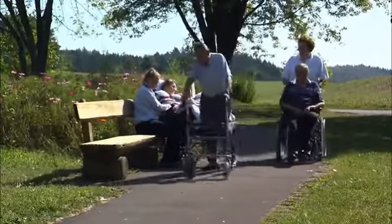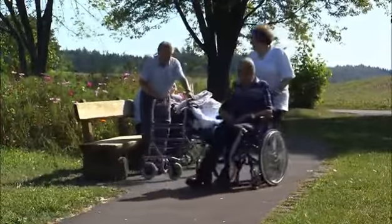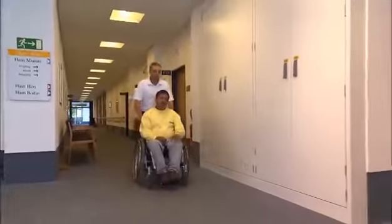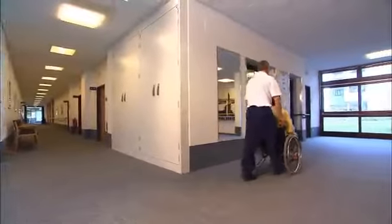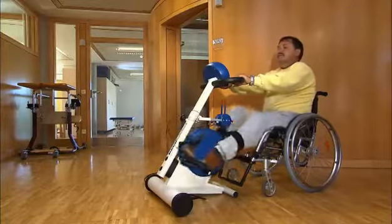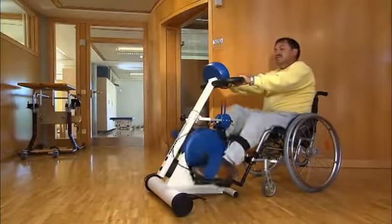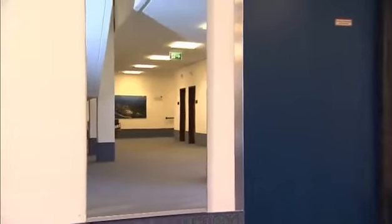Many neurological diseases, such as stroke, multiple sclerosis and Parkinson's, as well as spinal cord injury, limit the range of motion or function of the lower and upper extremities. Daily exercise and movement is a precondition for most physical functions and helps to prevent secondary diseases caused by lack of mobility.